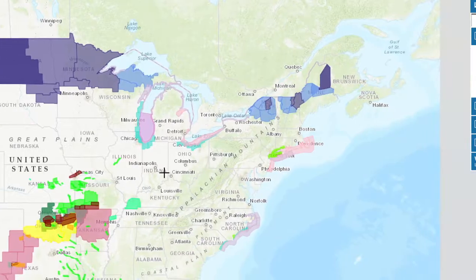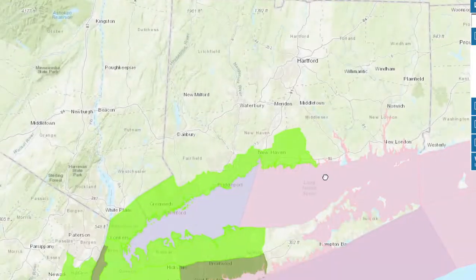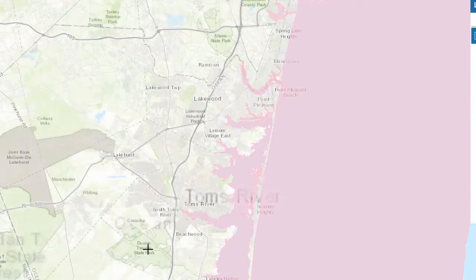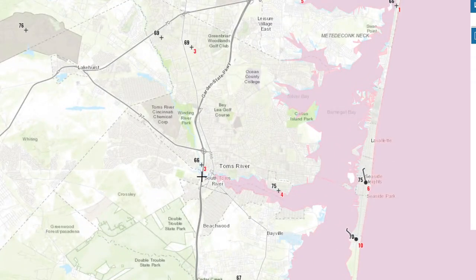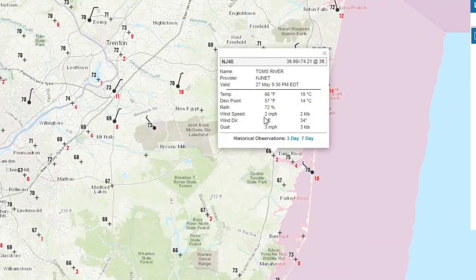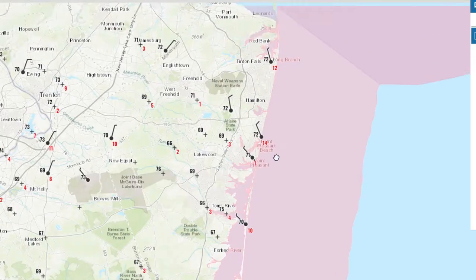Sorry, I'm not looking at Suffolk County today. I want to see if Miller Air Park is back reporting again. It is not. All right, so let's go ahead and look at the other stations. You'll see that the dew point is 57, so it's a lot more humid there than it is here.